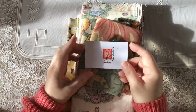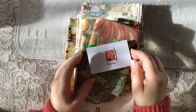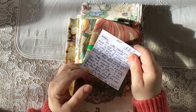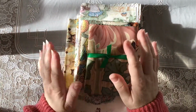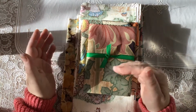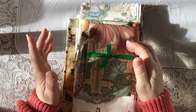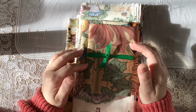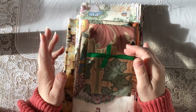And she always makes you a little card, and so you get a little stamp on it. And she always sends you a lovely, lovely message. And the other thing about Julie is when she sends you your bundles, say you order 3 pieces of fabric, if you're doing it on eBay, you will have the price of the fabric, and a lot of the fat quarters are about £6.